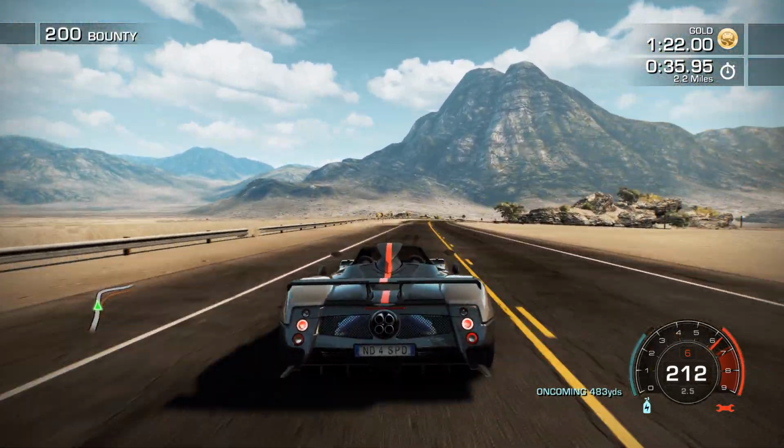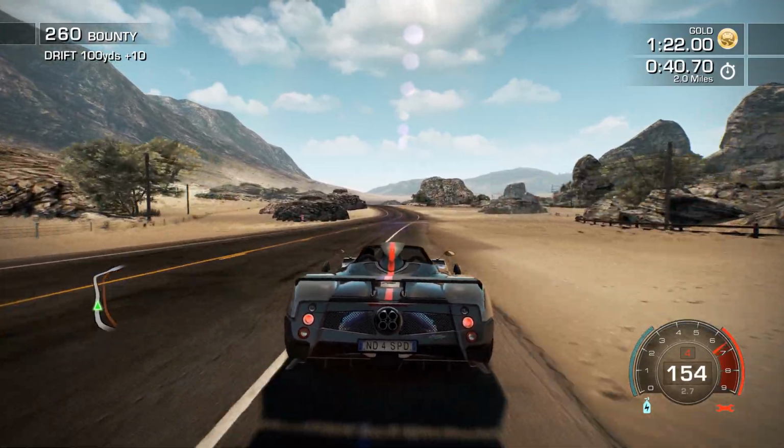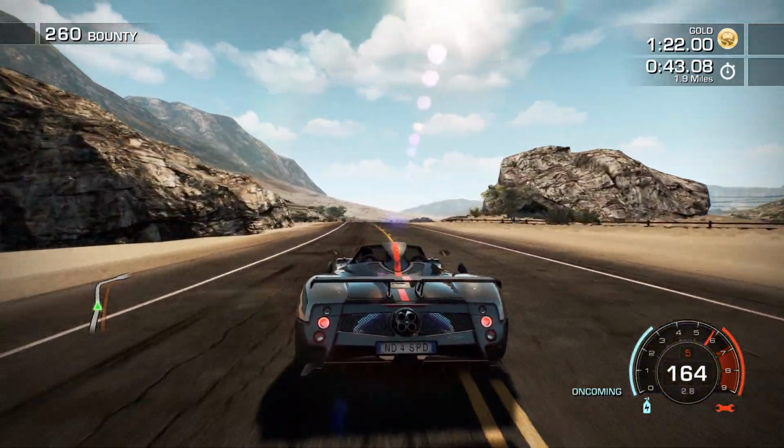Developed by Criterion Games, the guys responsible for the Burnout series, and published by EA, Need for Speed Hot Pursuit is being remastered 10 years later, to the day. Let's see how it handles.